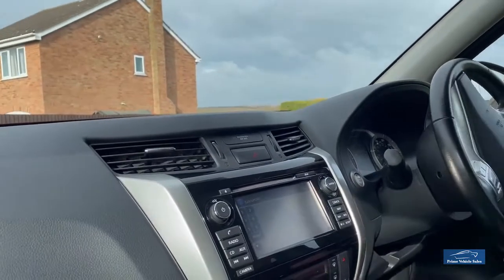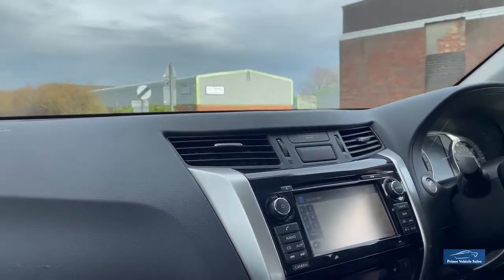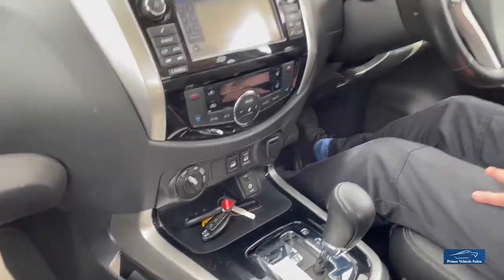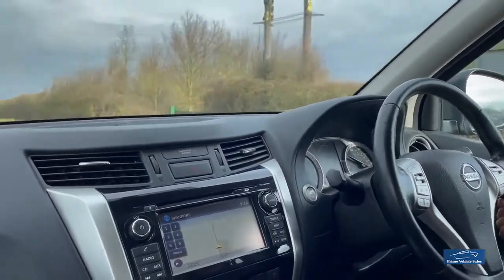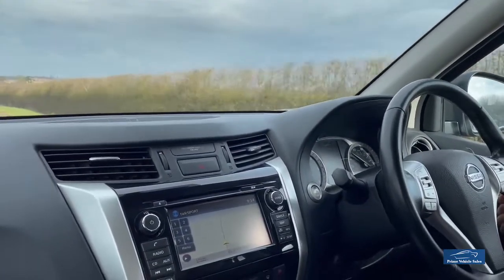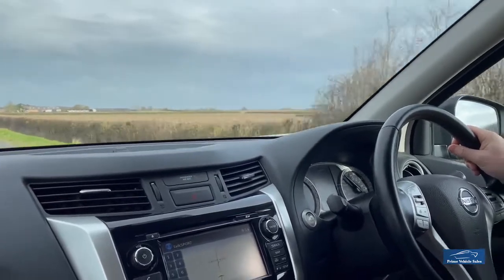Welcome to our virtual road test of our 2018 18 plate Nissan Navara Tekna Auto. It's done 68,800 miles with full Nissan service history. It still benefits from the Nissan service plan that was purchased when it was new, which is 96 months or 74,000 miles. So it has one more service on the Nissan plan still to go.